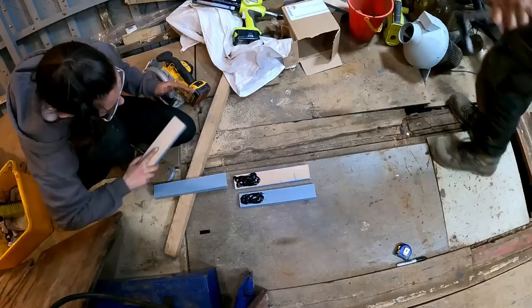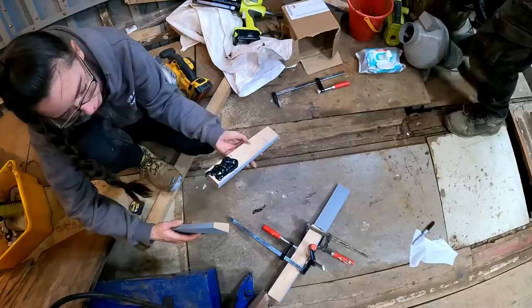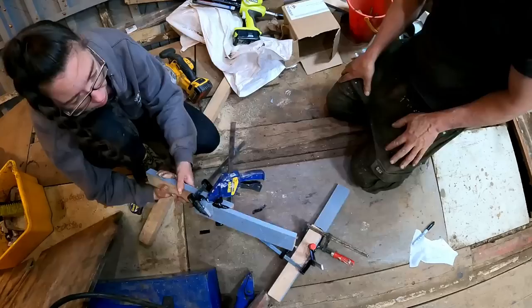Okay, so painted. 100mm in. So unpainted to unpainted. So we'll leave that to bake now for about a week.